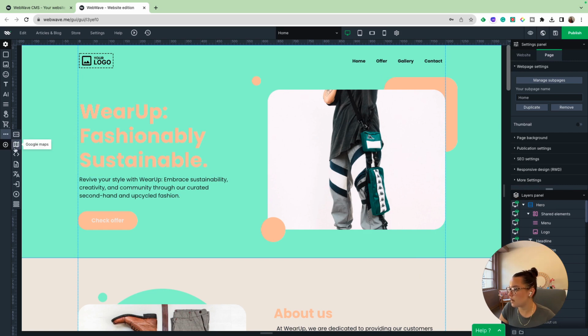And then we also have all of our different elements that we could insert. We could insert a blog feed, a language menu, login option, audio video player, so we can add video to our website, and different forms. Very cool that they offer all of this while also building your entire site.